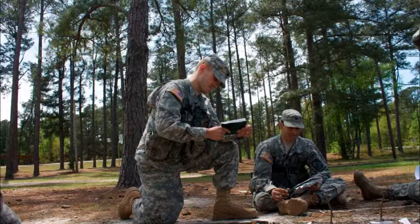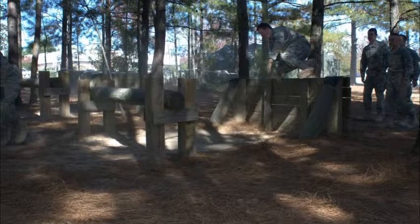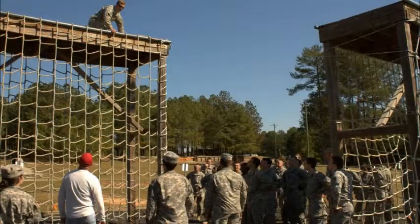Every semester, ROTC goes on what we call a field training exercise to Fort Jackson, South Carolina, for 3 days. During our field training exercises, we do all kinds of obstacle courses, which include low crawling under barbed wire, scaling all kinds of fences and walls, going over 2-story rope bridges.